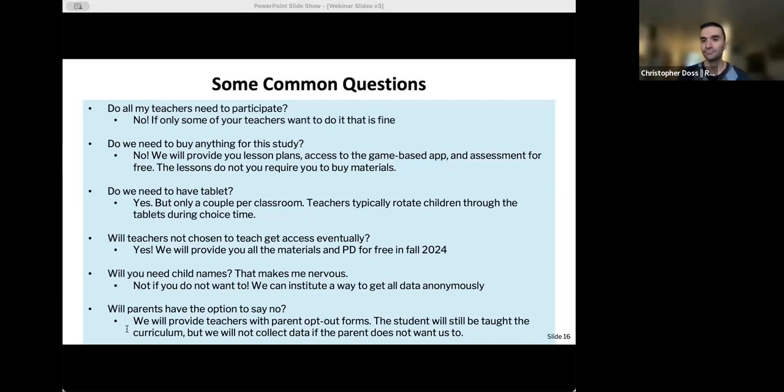There was a question farther up that I wanted to get back to. Accommodations for special needs. Thank you for that question. Great question. I will say we're doing the best we can. Special needs is a very broad term. There are many, many different types of special needs.